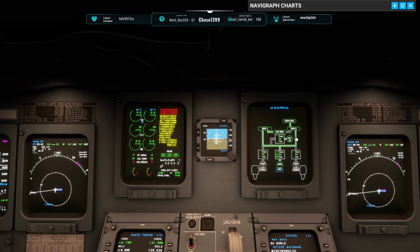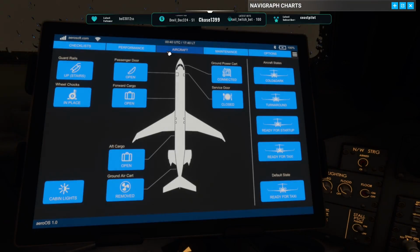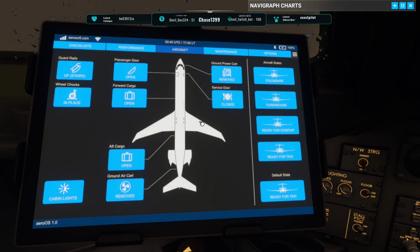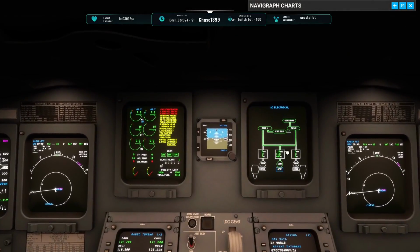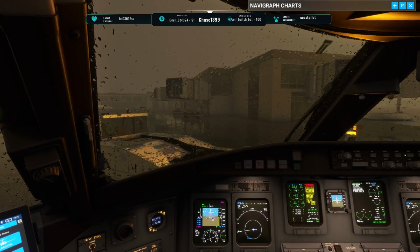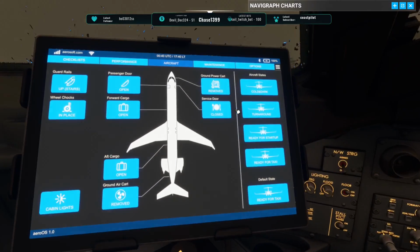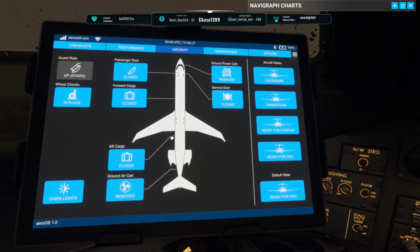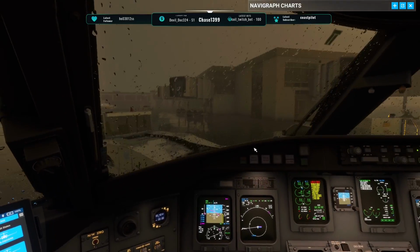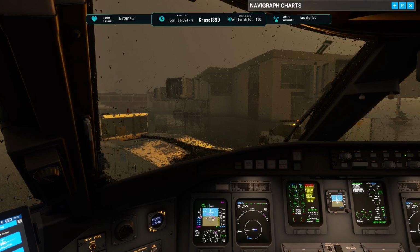All right, we got APU available. We can disconnect the external power. Now that's Grand Junction gone. Tower, Skylane 907 Father Hotel, 10 miles east, inbound, full stop. Captain, the cabin is secure. All passengers are aboard. Ladies and gentlemen, on behalf of the captain and crew, welcome aboard this flight.